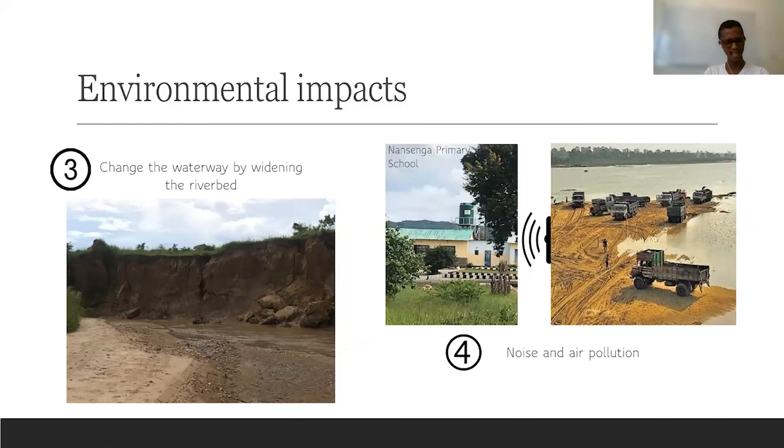At some portions, we have seen that by changing the waterway, the river becomes shallow, which ultimately can lead to this portion of the river drying up totally. And the last but not the least is the close proximity of the sand mining plots to the Nasenga Permanent Secondary School, which causes noise disturbance and a lot of air pollution for the school.